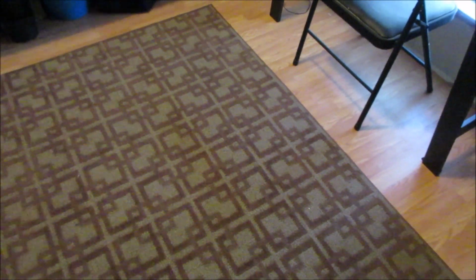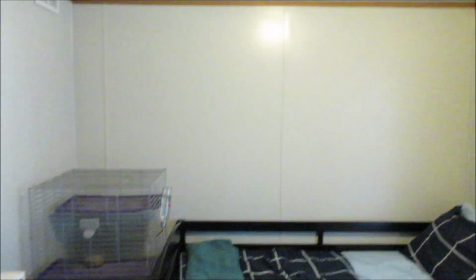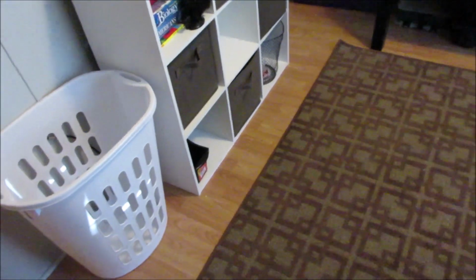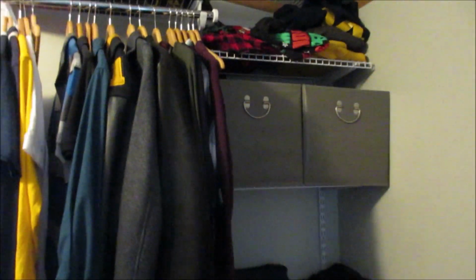So other than that, on the floor is a brown area rug. This came from Ollie's Bargain Mart. We had it in our living room for quite a while and just moved it in here. I think it works really nicely in here. And yeah, that is his room. It's very simple. He doesn't have a lot of stuff. We keep it kind of minimal, as minimal as possible, with the exception maybe of his closet. He has quite a few clothes.